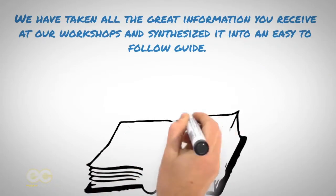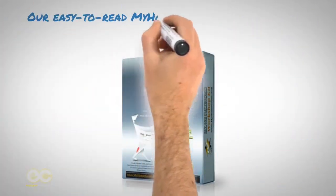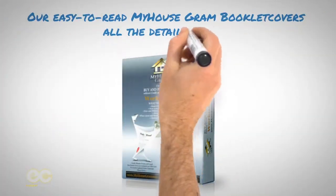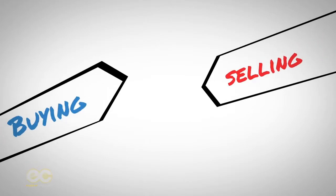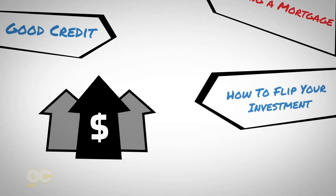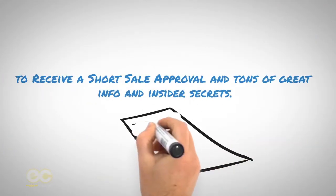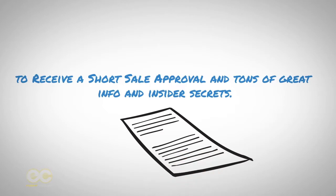We have taken all the great information you receive at our workshops and synthesized it into an easy-to-follow guide. Our easy-to-read My House Graham booklet covers all the details about buying and selling homes without having good credit or obtaining a mortgage, how to flip your investment, how to negotiate with the banks to receive a short sale approval, and tons of great info and insider secrets.